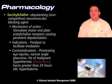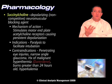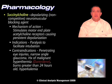And the third big subgroup of patients that should not get succinylcholine are anybody who has, or you suspect has, hyperkalemia. So who would have hyperkalemia? Well, that would be people in renal failure, people with a demonstrated high K on their labs, patients who've had massive muscle damage, patients who have burns that are greater than 24 hours old, patients who are in rhabdo, any of those types of patients. Any of those people you don't want to give succinylcholine to because of the increase in potassium that comes with the fasciculation.